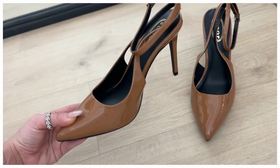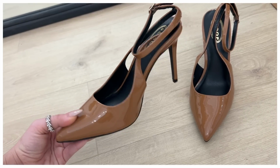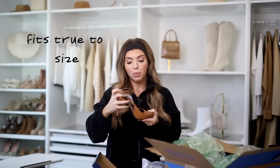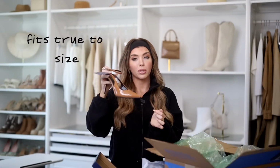It is a stiletto pump. This is a tall heel, pointed style, and then the strap goes up the ankle. It does have a little extender on the side. This is a really pretty shoe, and I just picked these up in my typical size 9.